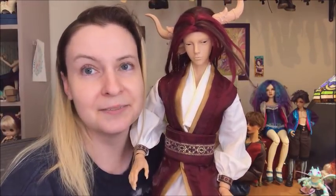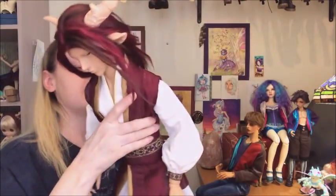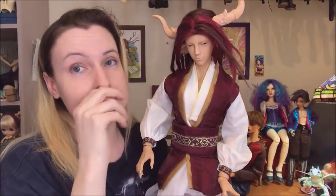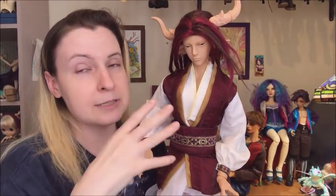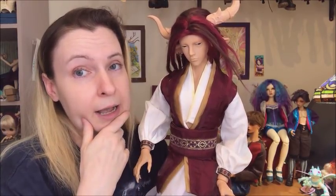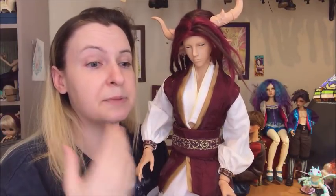This is supposed to be a little higher up, but it's so slippery it keeps falling. Isn't he a handsome boy? This doll, he's big, but for as big a doll as this guy is, he's 75 centimeters tall. It's deceiving that he's as big a doll as that.